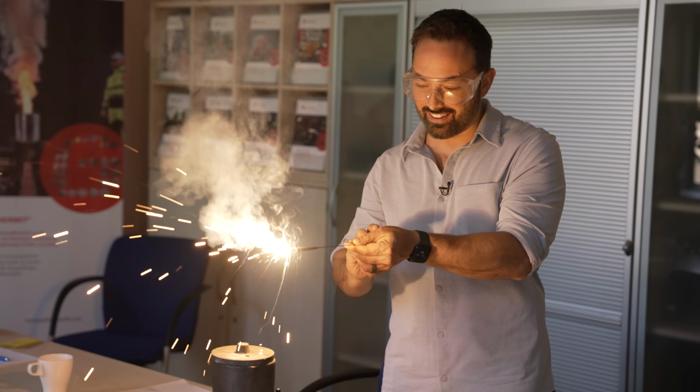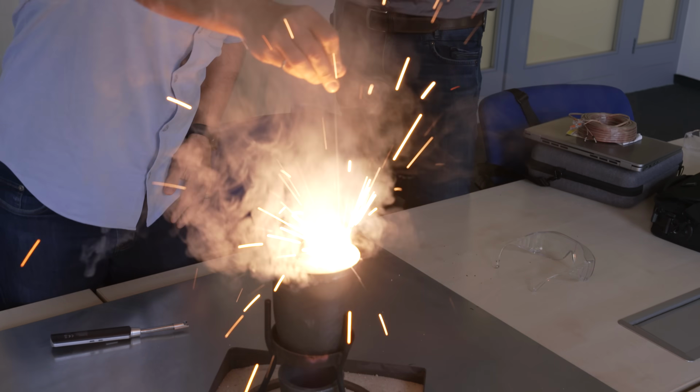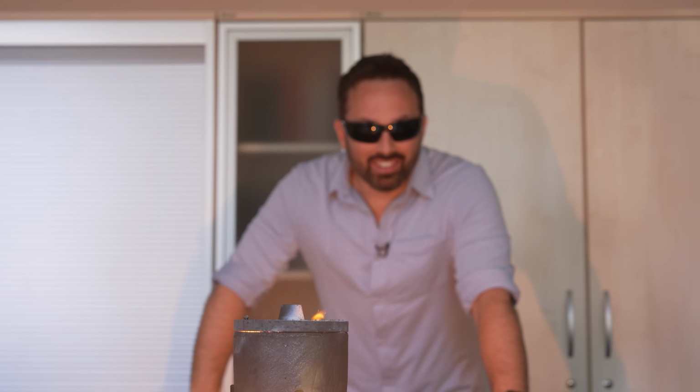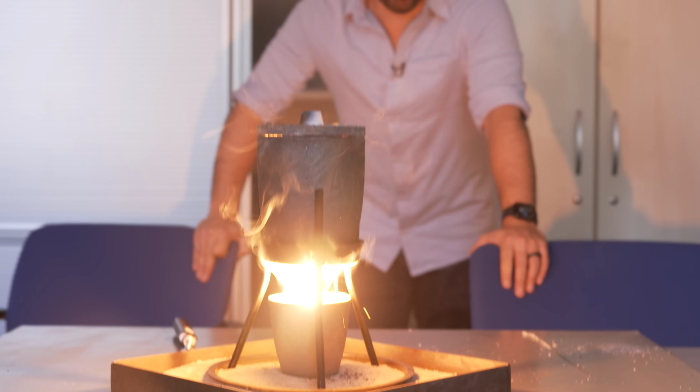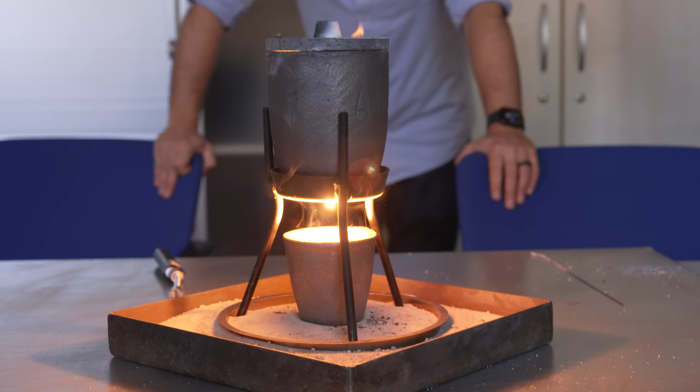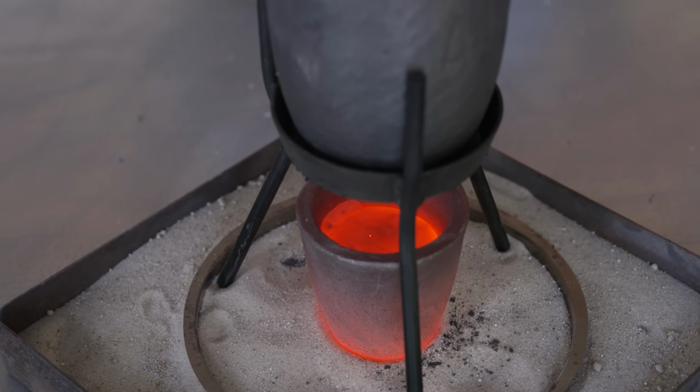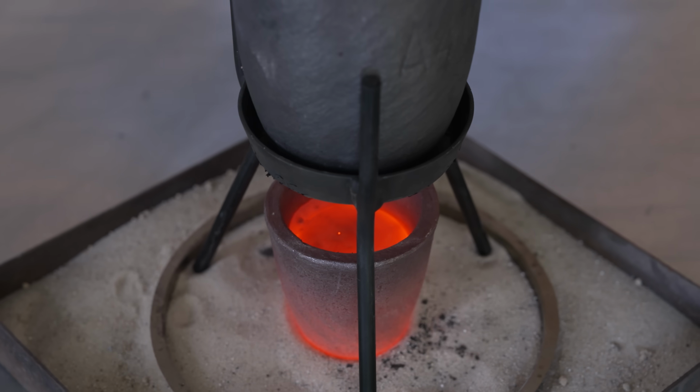There you go. All right. That's it. That's it? I don't think it was in. Oh boy. Whoa. Wow. It's interesting, like looking at it through dark glasses, it looks like a cornbread muffin or something.